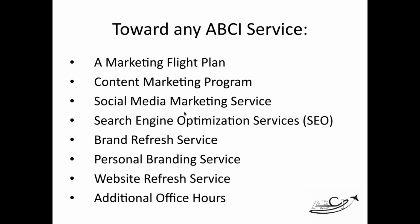A social media marketing service, that's pretty much the same thing except shorter. And also we do a lot of consulting on which social media you should be using, and some opportunities to find customers that you may not be taking full advantage of. Search engine optimization services, getting more people to your website. Brand refresh service, if you feel like your brand has been getting stale, needs a little bit of an uplift.